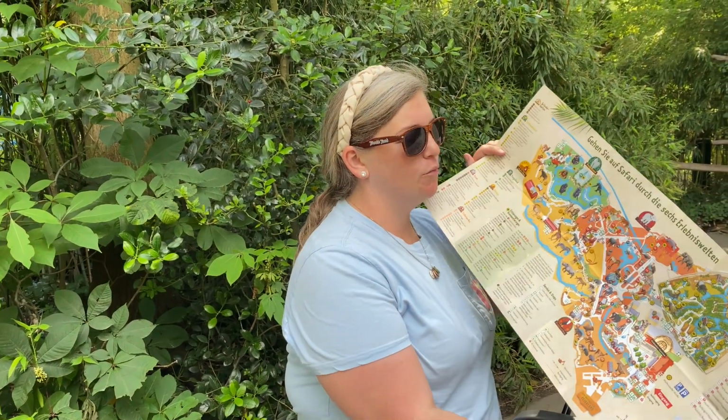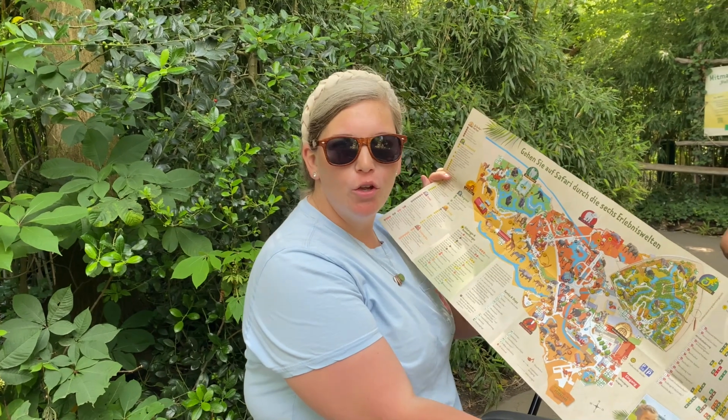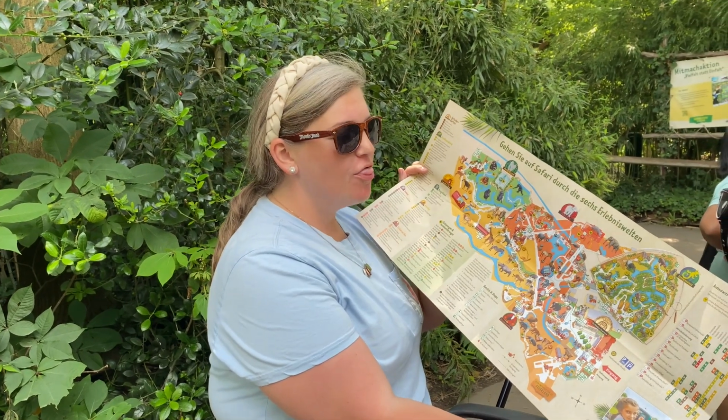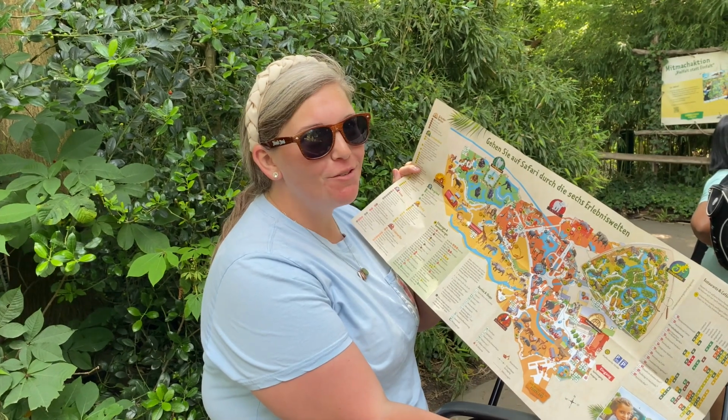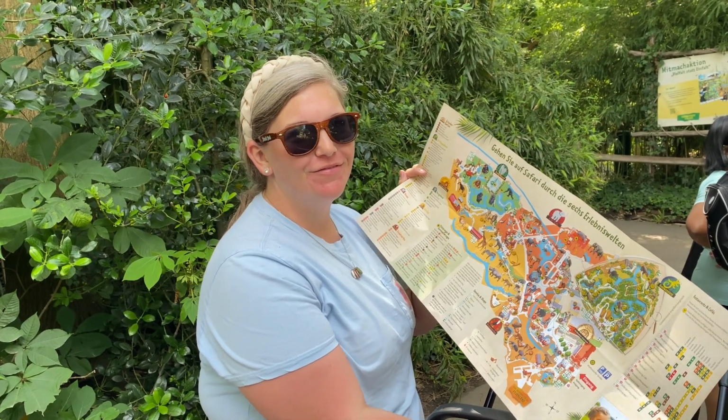When Lucas gave me the map and I opened it up, I was blown away. Look how huge this zoo is. There are so many animals and I hope we can see them all, but we're gonna give it a shot. We are talking about our favorite zoo animals and I think we're gonna try and find them. My favorite is the tiger. And they're here, so we're gonna try and find him.